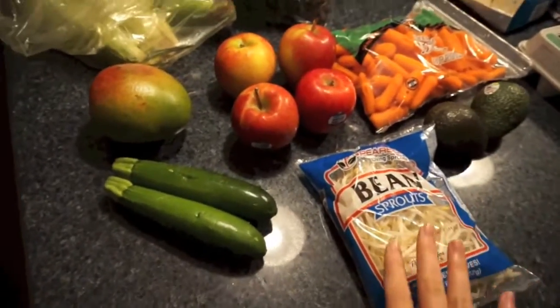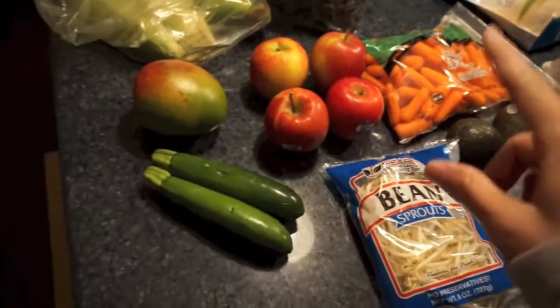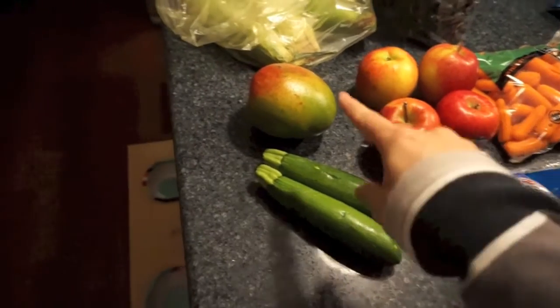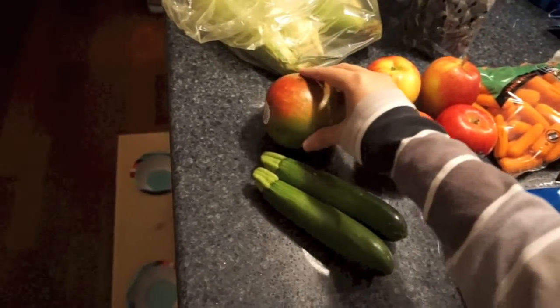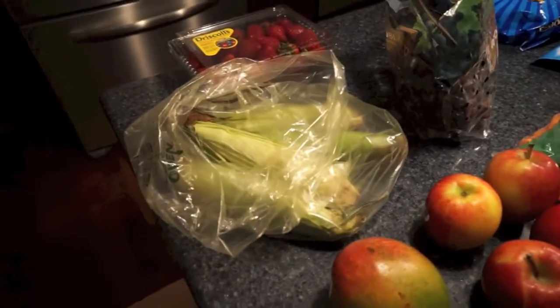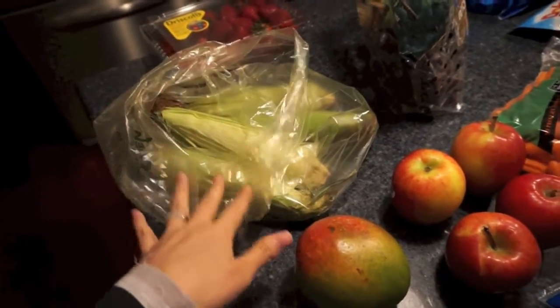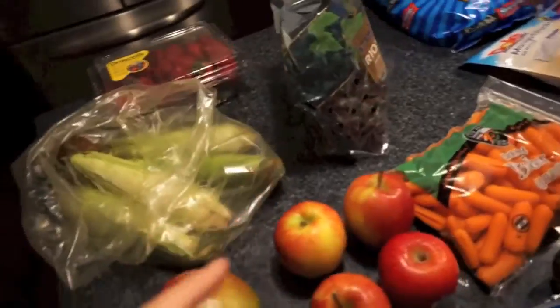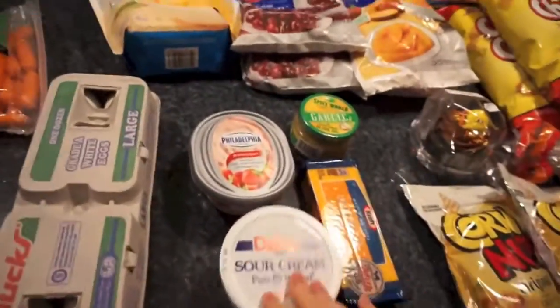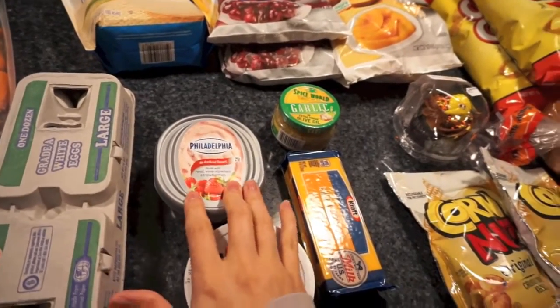We got some bean sprouts, avocados, my husband's Jazz apples for lunch, a big bag of baby carrots, some zucchini, a mango. I really wanted mango. I don't know why, it just sounded really good to me. It just makes me think of the summertime. Then some corn, some strawberries, some black grapes, and then some eggs, sour cream, and then strawberry cream cheese.